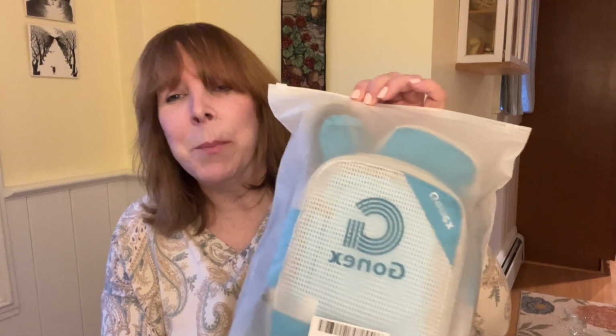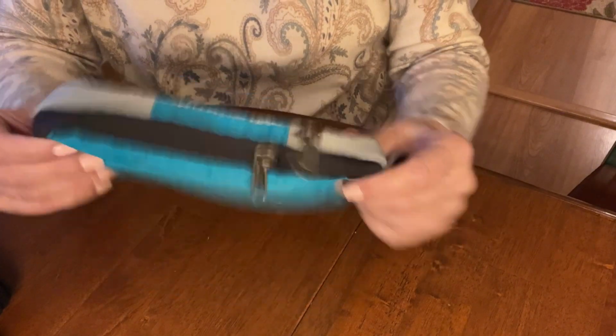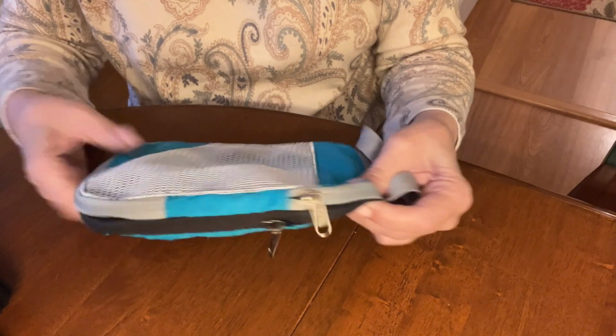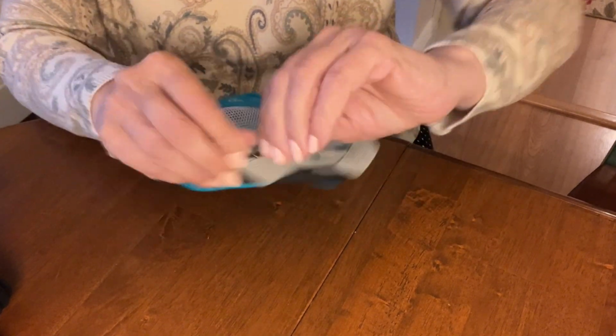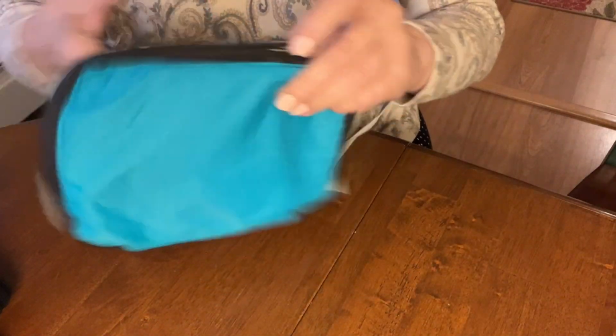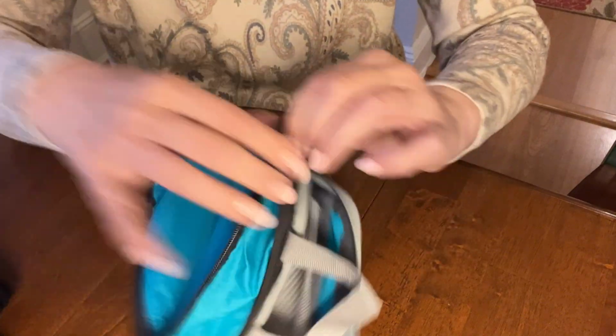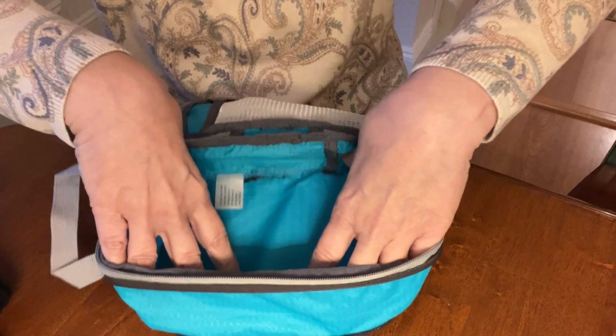First of all, there's a lot in here. You'll notice that I keep them all in the bag, and I like to do that as a habit. A, it's more organized, and B, it keeps them clean. Now, right now, it's in its compression mode, and you can see how thin it is. But unlike a lot of compression bags that I've tried out in the past, this bag, I'm doing it the wrong way, sorry. This bag becomes a full-size regular cube.